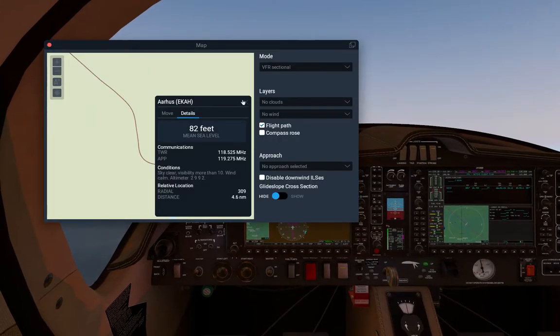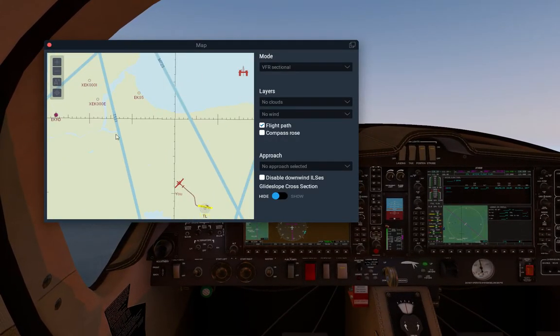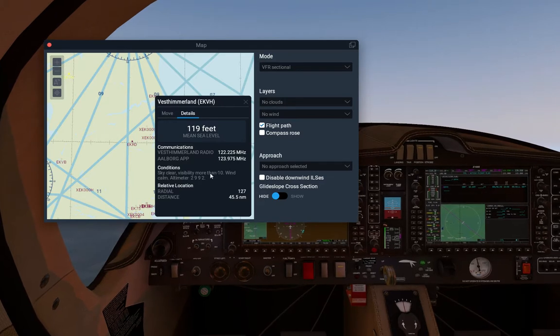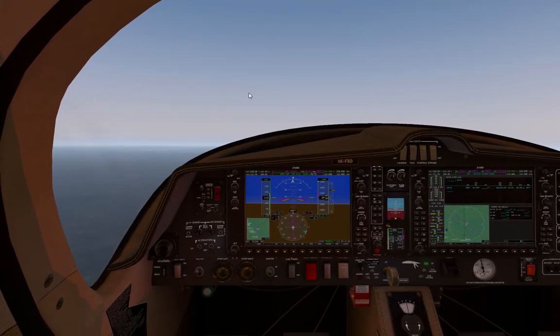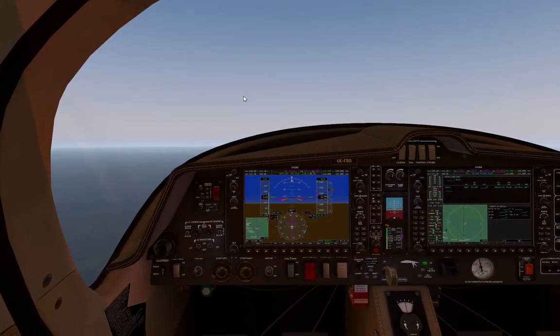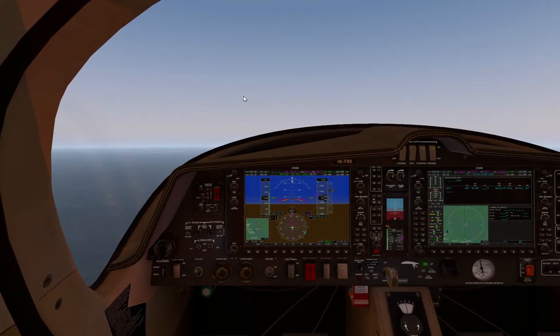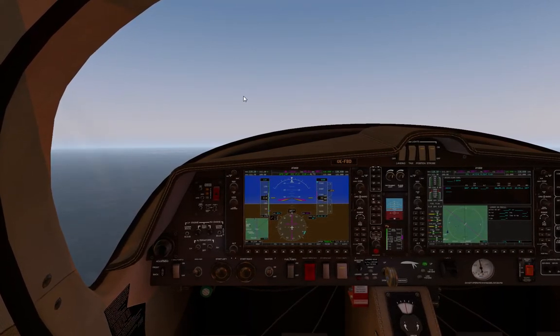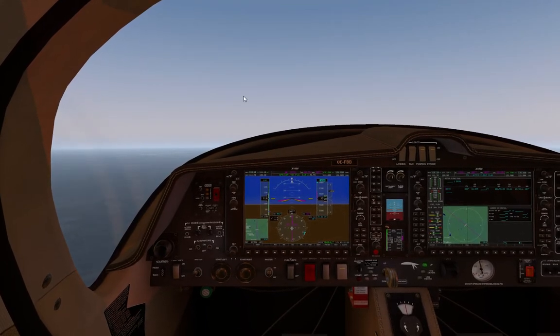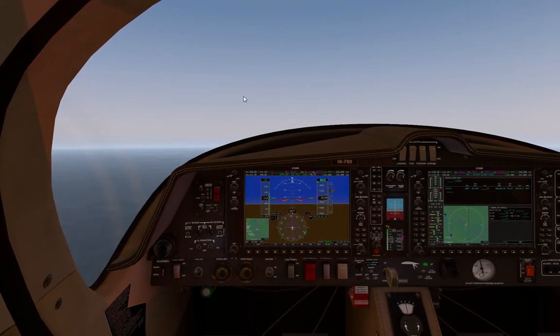We can go and check the weather at our destination airport. 992, calm winds. The reason why I usually get this kind of weather in X-Plane is that I do use real weather, but I use the X-Plane default engine for that, and it updates I think every half hour I set it up for, so sometimes it doesn't update until I've flown a bit, but I can live with that.